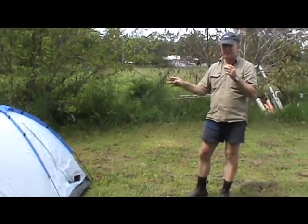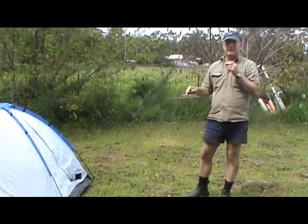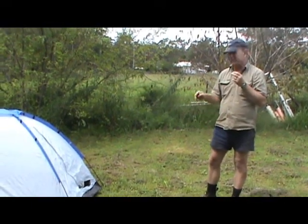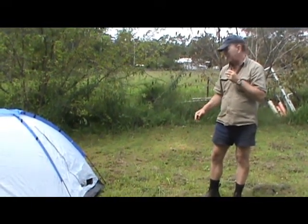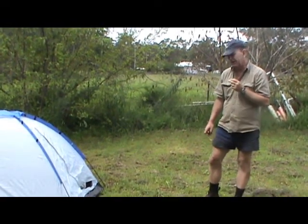So if you're inexperienced in this, using these sorts of items in these tents, get some experience up. I know it's a catch-22, but it's a death trap. So here goes.